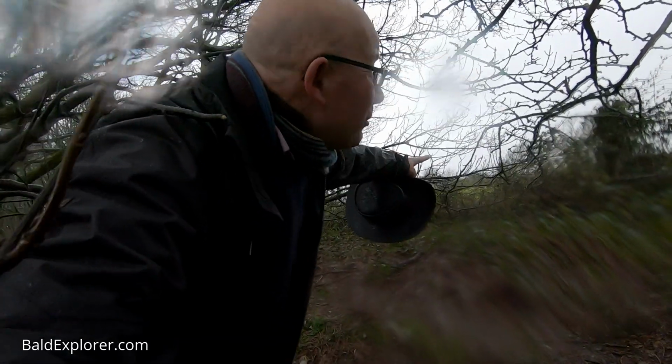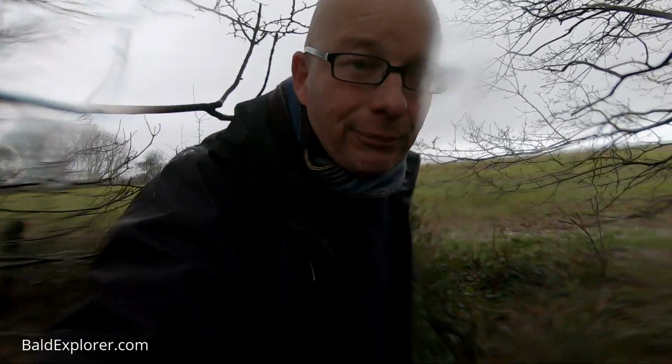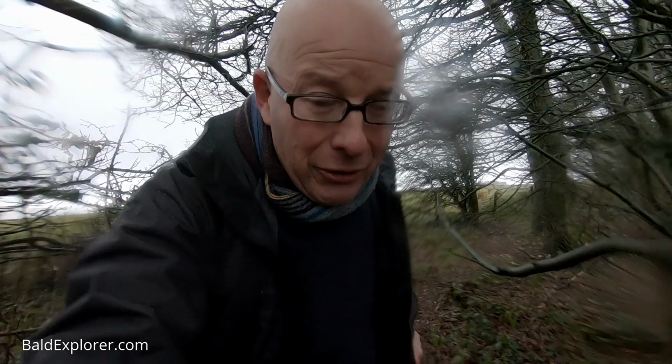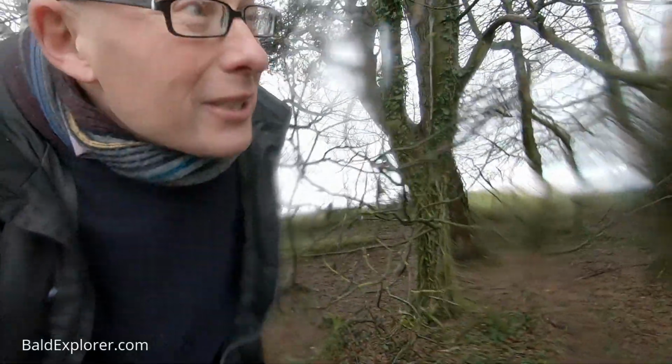The other side would have been woodland, but now all that woodland has been cleared, and as you can see, it's a field for arable. But back in the day, this may have been a boundary for a wood. Alternatively, of course, it may have been cleared at the same time. Who knows? I don't know if there would be any records of that ever happening.